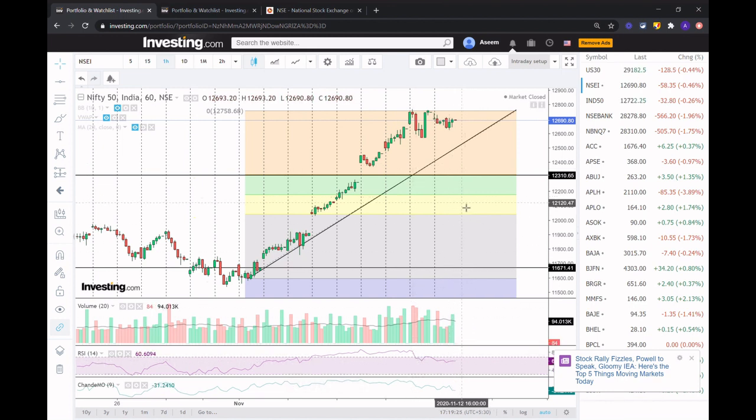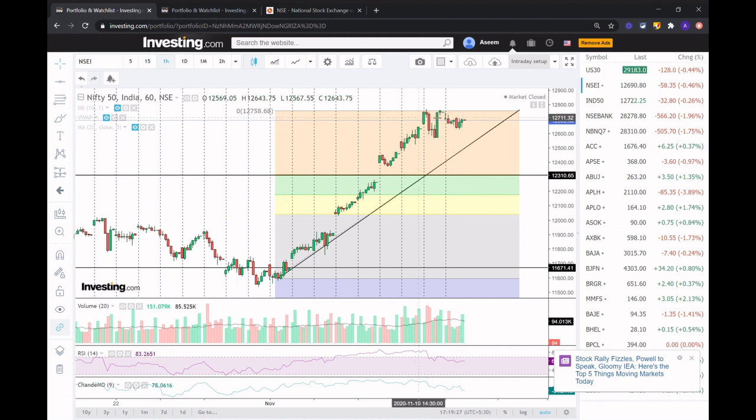So that shows that the number of red candles is now significantly increasing as compared to the green candles. That's a first sign that we need to see, but whether we need to be worried about it or not, unless we are above 12,570 levels, that can be a healthy correction. If Nifty consolidates within this zone and respects this trend line, till then we are good.